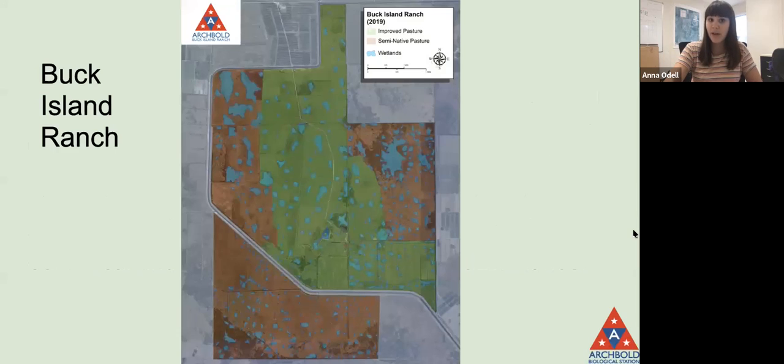This is a map of Buck Island Ranch where the agroecology lab is based and was the main site for my research. So Buck Island Ranch is a 10,500 acre ranch and has been used by Archbold as a model system for researching sustainable agricultural practices, ranching, water management, and more for the past 30 years. Buck Island Ranch is made up of two pasture types: improved pastures, which are shown in green on this map, and semi-native pastures, which are shown in red.